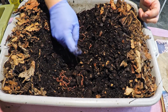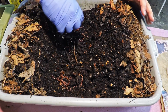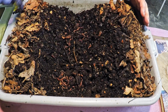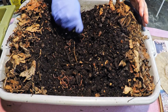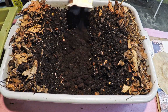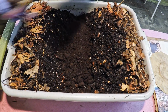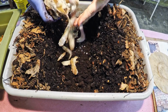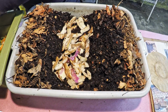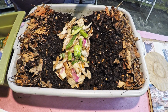All right. You can tell a lot of this food is probably just remnants of the original build of the bin. I bet you there's still lots of large chunks scattered throughout this whole thing. I'll drop in some coffee. These are potato peels. Here's some more green stuff.